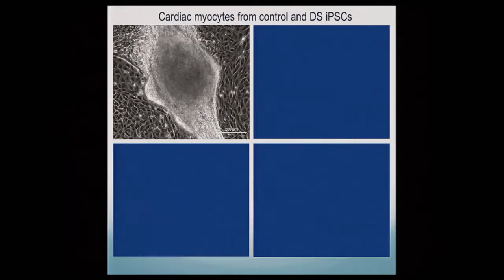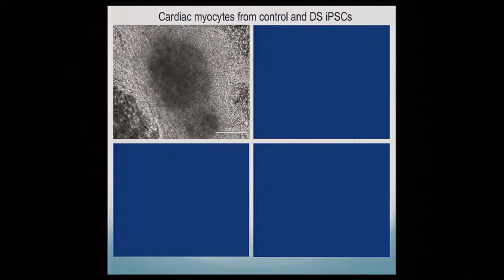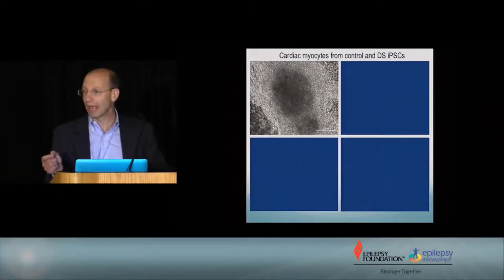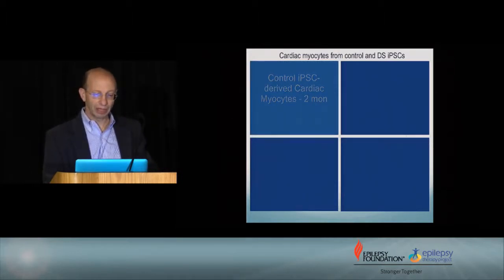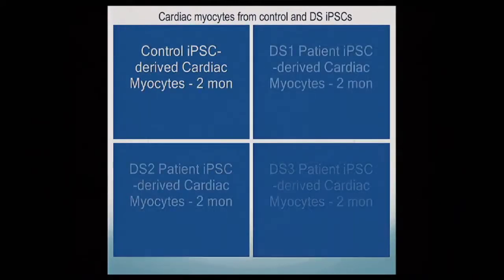Now let's compare that to three cultures of myocytes taken from three different patients with Dravet syndrome. Each of them has a different mutation, although they all involve the sodium channel subunit. And the question is, are any of them associated with abnormal behavior of the cardiac cells? I'll show you all three, and you can take a look and tell me whether any of them look abnormal. Here we go.